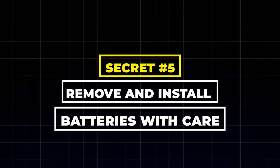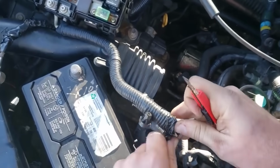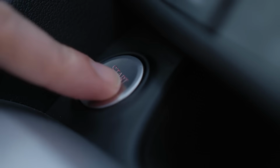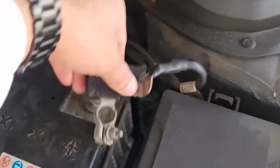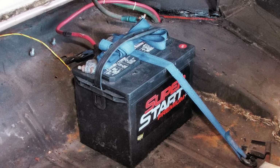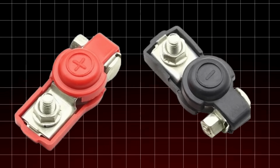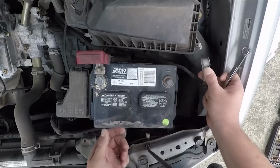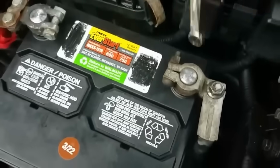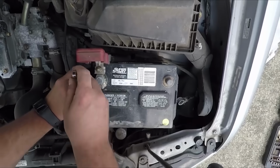Secret number 5, remove and install batteries with care. When it's time to replace your car battery, handle it with care. First, turn off the engine, engage the parking brake, and remove the keys. Locate the battery, usually under the hood, but sometimes in the trunk or under a seat. Identify the positive (red, plus) and negative (black, minus) terminals. Start by disconnecting the negative terminal first. Loosen the nut with a wrench and gently remove the cable. Don't let it touch any metal parts.